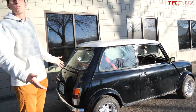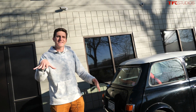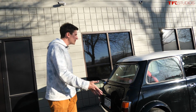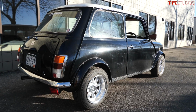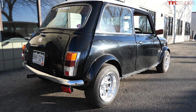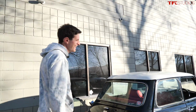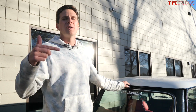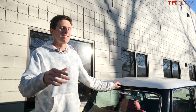Now, how do you own one? Well, they did sell them here in the US for a few years, but they are not common. The US market ones are very few and far between. Most of them that you see here in the States have been imported, as is this one. So the benefits of importing one, I mean, it's pretty much your only option. That is the benefit. If you want one of these, you pretty much have to import one or buy one that's already been imported. Now, here is one of my little life hacks.